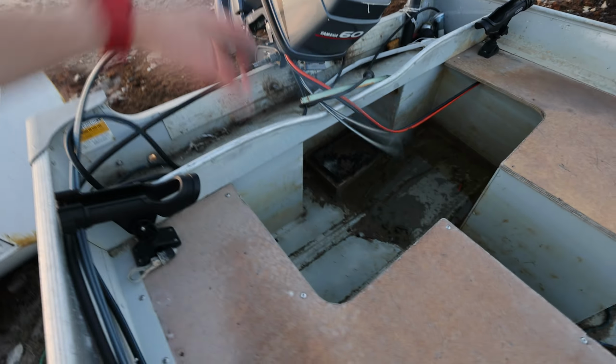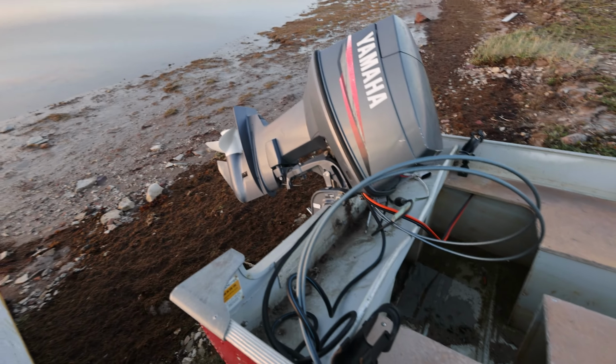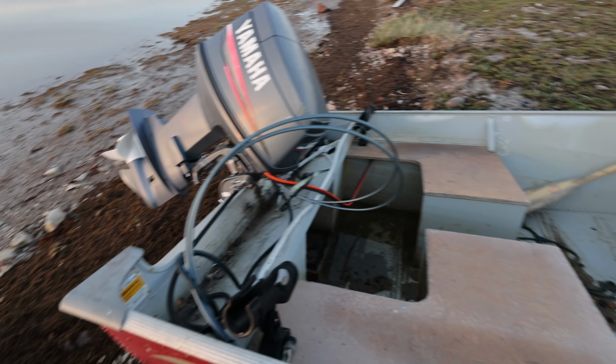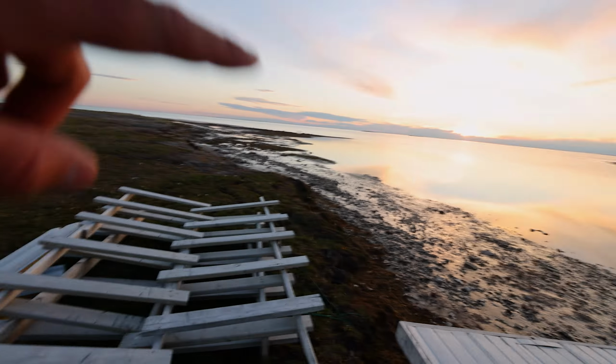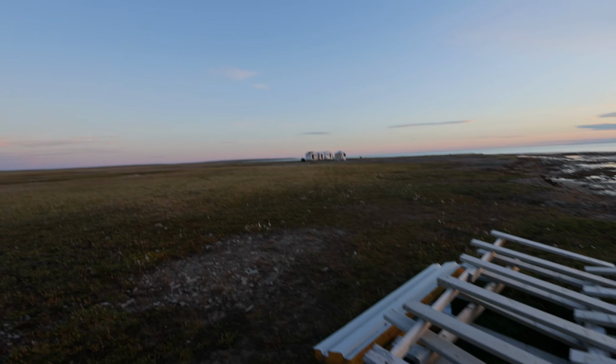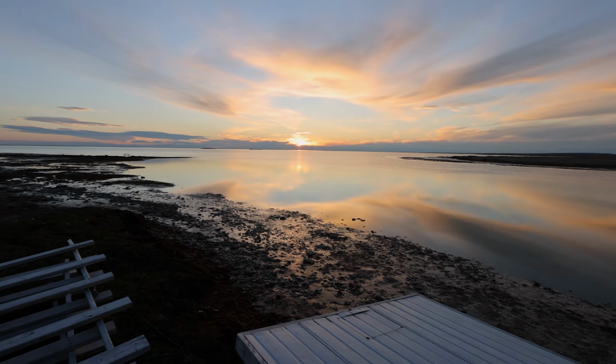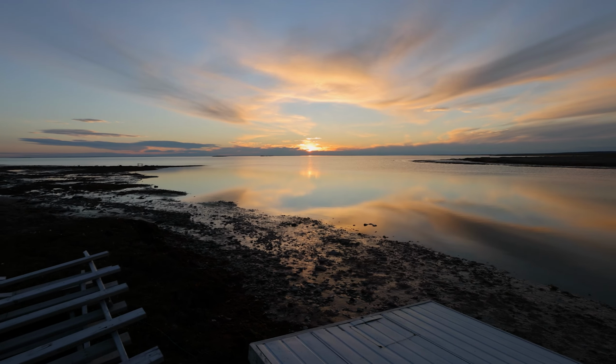Well, there's a lot of work that we've got to do to it. Some of the wires are totally messed up, and the outboard is a little bit on the old side, but it's a boat. You can get around. If you go out Wellington and around past the Finlayson Islands, you can get back to Cambridge Bay. It's not too arduous of a journey as long as the weather's good. If the weather was like this, it would be no problem.